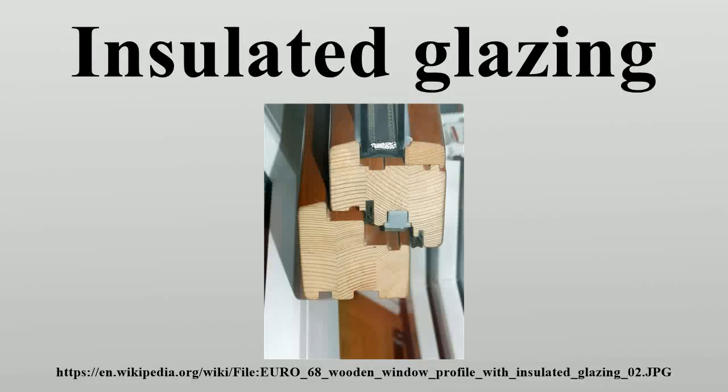Insulated glazing, more commonly known as double glazing, is double or triple glass window panes separated by a vacuum or gas-filled space to reduce heat transfer across a part of the building envelope. Insulated glass units are manufactured with glass in a range of thickness from 3 mm to 10 mm or more in special applications. Laminated or tempered glass may also be used as part of the construction.